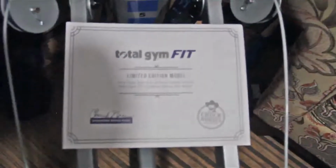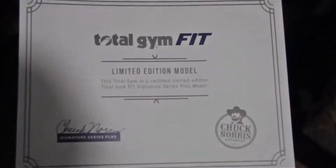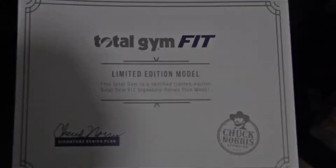There's your training deck, which has all your exercises in it. It also comes with a wall poster. And there's the certificate from Mr. Norris there. And so far, I am really, really enjoying the machine.